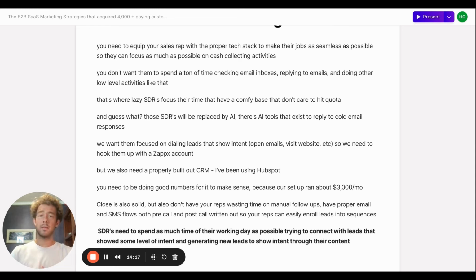You don't want them to spend a ton of time checking email inboxes, replying to emails, and doing all the low-level activities like that. That's where the lazy SDRs focus their time, to have a comfy base and not care to hit quota. And guess what? Those SDRs will be replaced by AI. There are AI tools that exist to reply to cold email responses. We want them focused on dialing leads that show intent, people that open emails, that visit your website, etc.